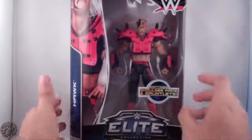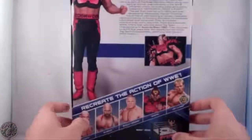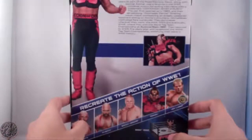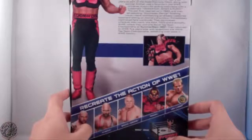Hawk in his packaging. This is the attire that I remember these guys in the most. On the back we have a nice artwork of Road Warrior Hawk, and his read-up says, dominating the tag team competition for nearly 20 years as part of the Road Warriors, Hawk, along with his partner Animal, was a favorite in the WWE Universe, known for ending interviews with a trademark, "Oh, what a rush." The pair first teamed up in 1983 in their devastating Doomsday Device finishing move, Hawk clotheslining an already weakened opponent sitting on top of Animal's shoulders, immediately captivating fans worldwide.